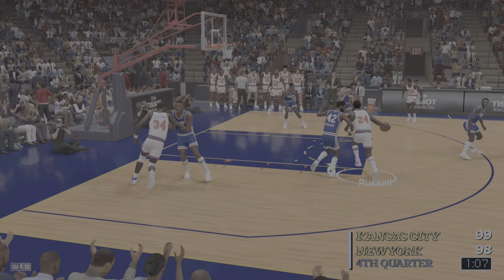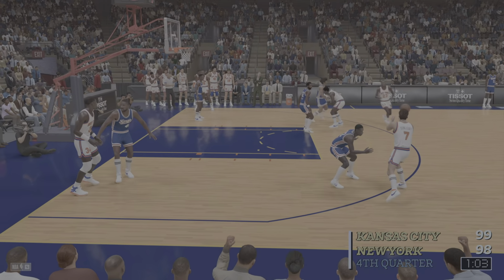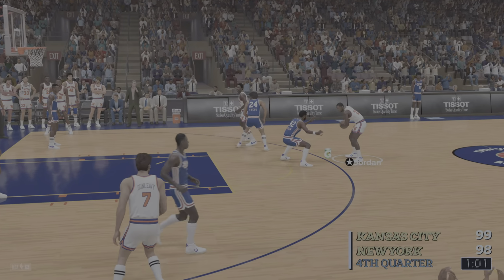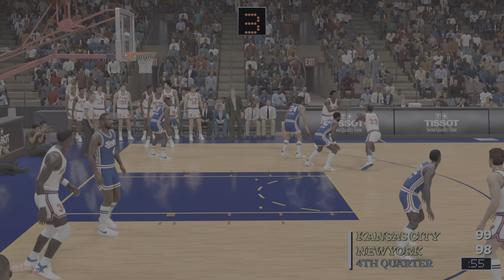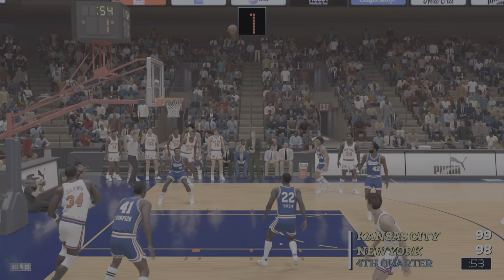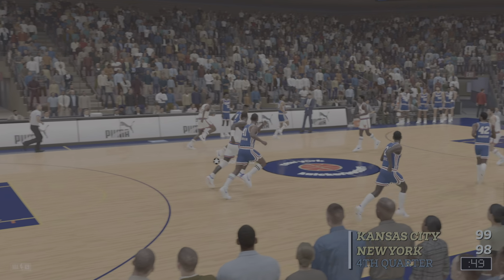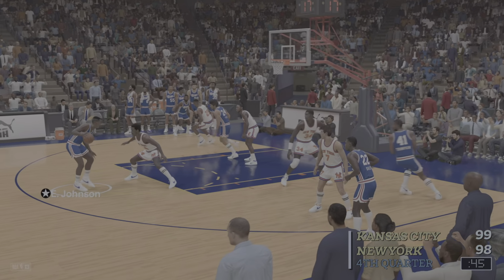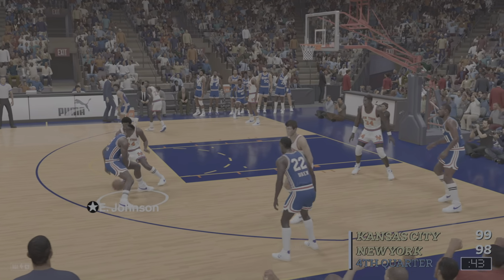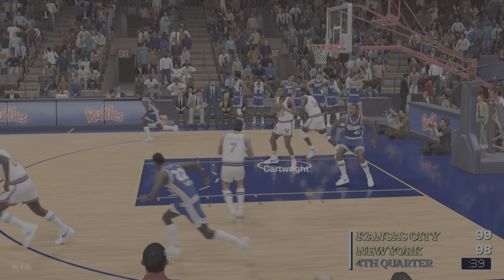We've got 1:08 left to play here in the fourth. It's to Dunleavy. Jordan outside. New York needs to get off a shot. And so it's Johnson who brings the ball up for Kansas City. They lead by 1. To the middle. Here's Thompson. Oh, and he misses the dunk.